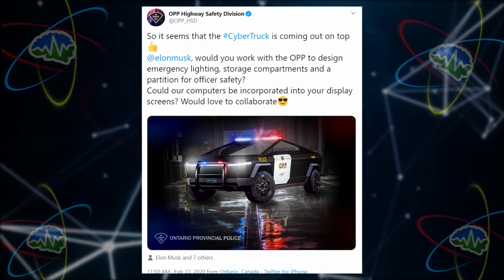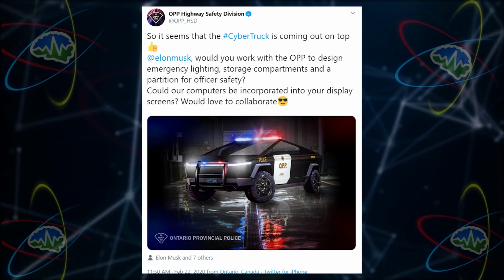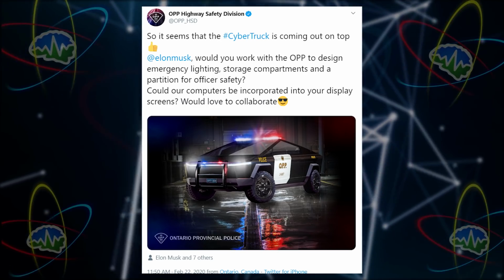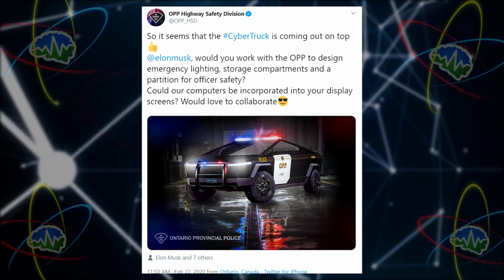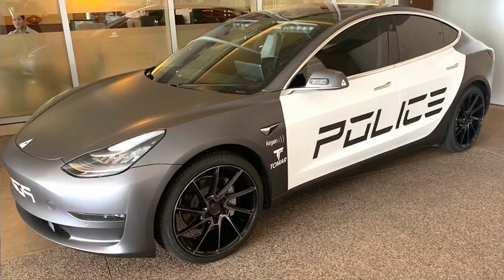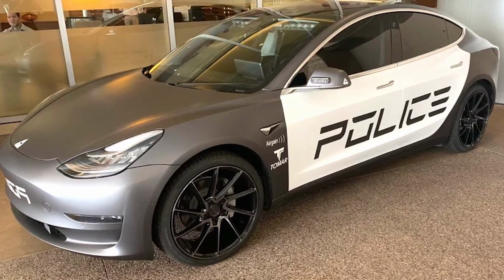Elon, would you work with OPP to design emergency lighting, storage compartments, and a partition for officer safety? Could our computers be incorporated into your display screens? Would love to collaborate. This is exactly what we were talking about. We had a whole in-depth discussion about this. Yep. This was before the Cybertruck even came out.